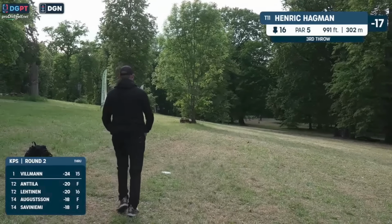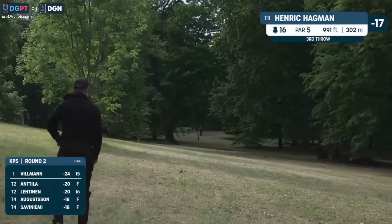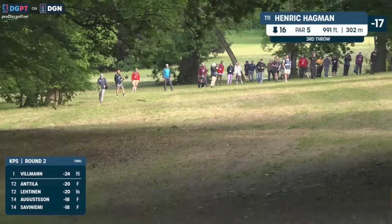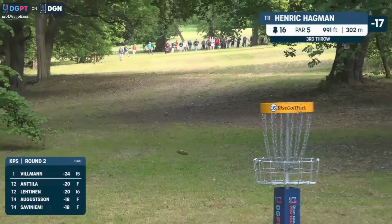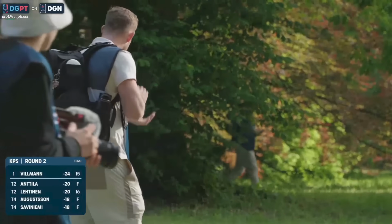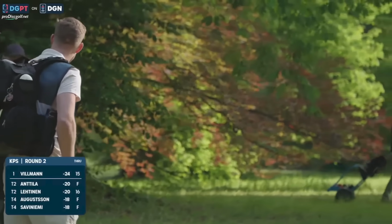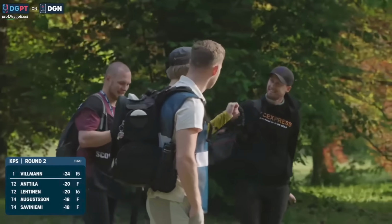Throwing 3. Looking good. Needs to get down. Skip. Boing. Yep. There it is. Hello. Yeah. I mean, even after a very errant tee shot, you can still get the birdie.